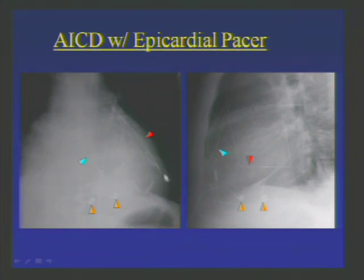And this is an AICD with these big patches that are sewn onto the heart and then epicardial leads pacing the ventricles.